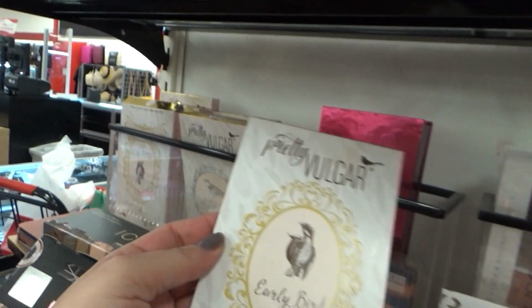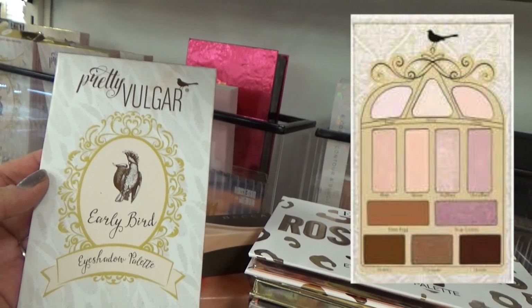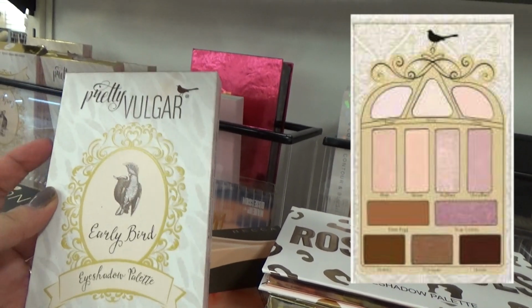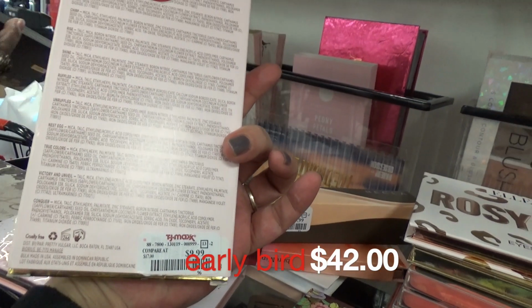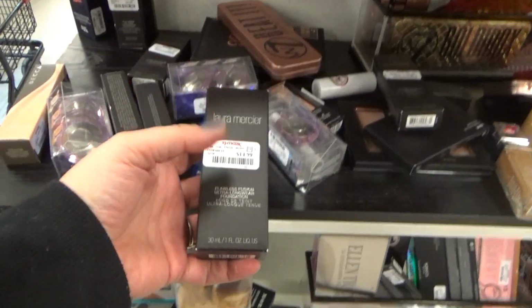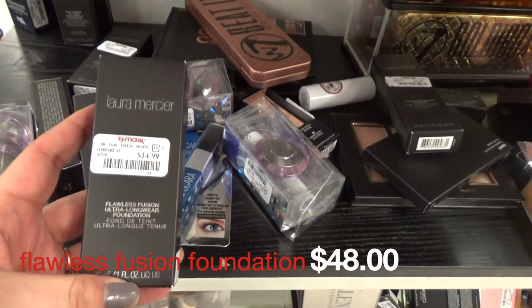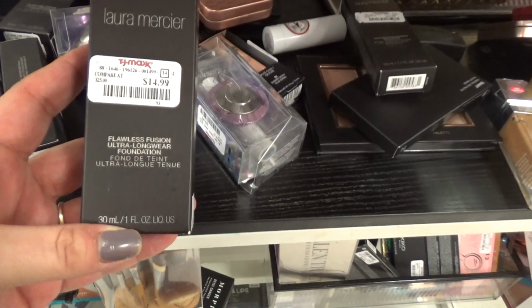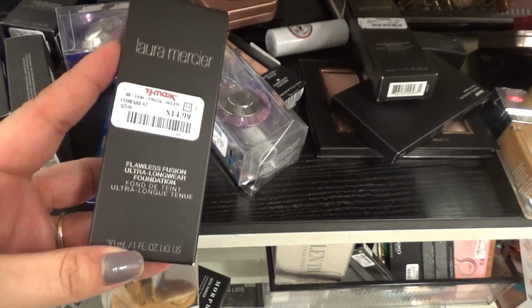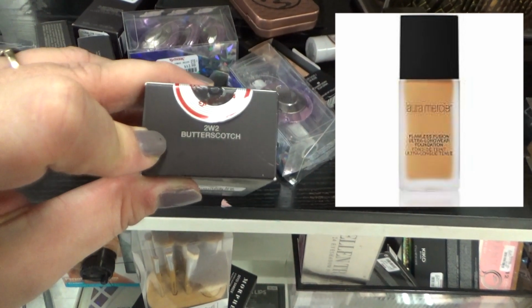I also have a bunch of the Pretty Vulgar Early Bird palettes. I'm gonna have to look this one up online and see what the color story is. It is only $9.99. So I did find just a few pieces of some Laura Mercier sitting here. This is $14.99 and is their Flawless Fusion Ultra Wear Foundation. I don't think I've ever tried this. It's in the color Butterscotch. I would have to look it up to find the shade.